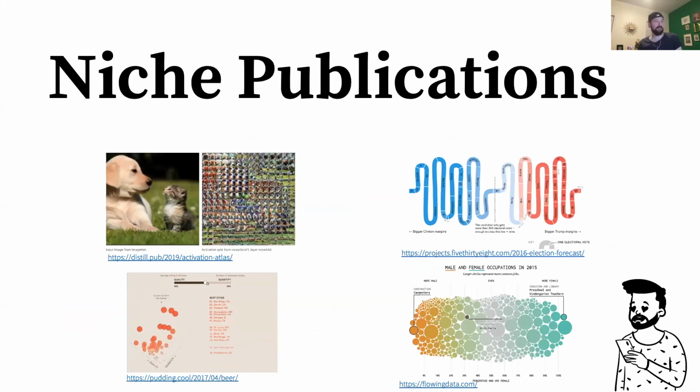Niche publications. So these are like smaller sites. You guys may be familiar with 538. That's maybe a bigger one. They were recently bought out by ESPN/Disney, so they're a little bit bigger now. But it's kind of run by famous, I guess, data scientist or analyst Nate Silver. So that's his company. They do really cool stuff, especially around the elections. There's this other website called Flowing Data, which is basically a blog. It's fantastic. Highly recommend checking it out.